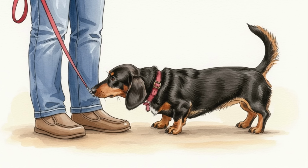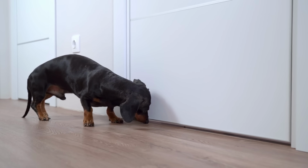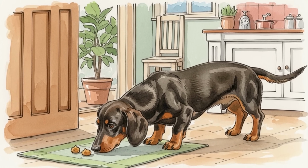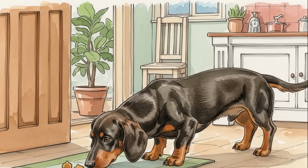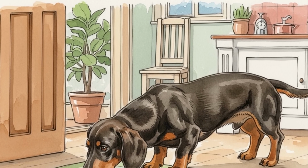You can take this even further with nosework games at home. Hide small treats or their favourite toy in different spots around the house or yard and let them find it. Start easy. Put the treat where they can see it, then get progressively harder. Dachshunds absolutely love this. It mimics the hunt they were born for, and they will play this game with a focus and intensity that might actually surprise you.